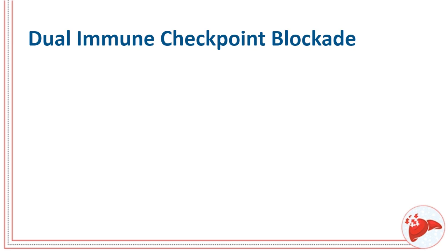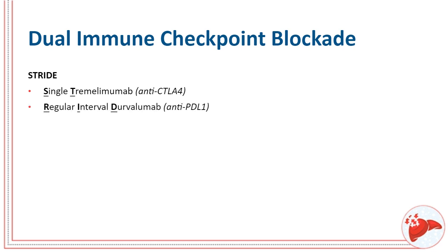So let's talk about potentially VEGF sparing treatment strategies. And really the newest kid on the block is this concept of using dual immune checkpoint blockade with the STRIDE regimen in HCC. So STRIDE is an acronym for single tremelimumab, regular interval durvalumab. So these are targeting CTLA-4 and PD-L1 in combination.